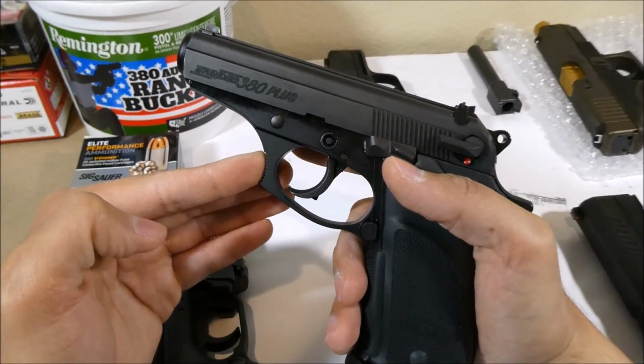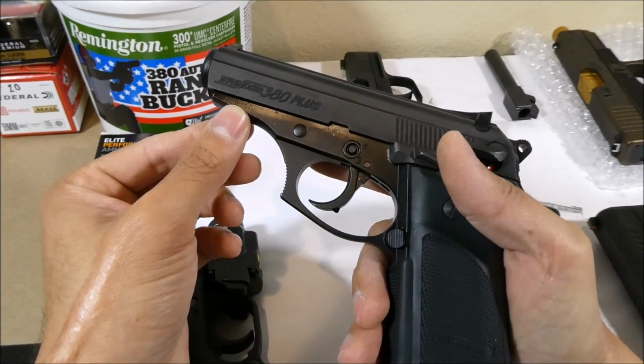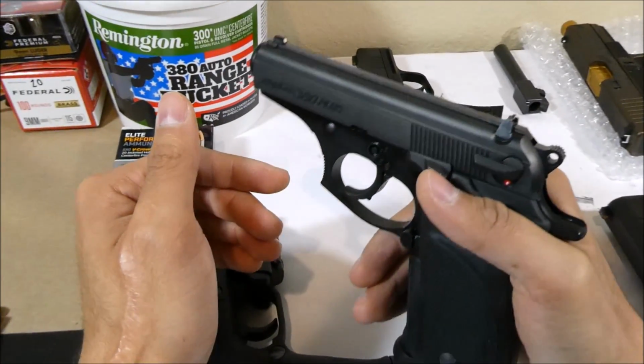So the Bersa Thunder 380 Plus doesn't have a rail, so you actually can't mount a light to it, but you can find a laser that will click onto here, I guess. I don't have one, and probably not planning on getting one for this.